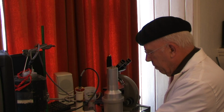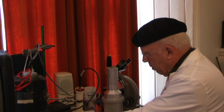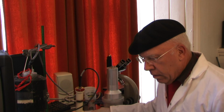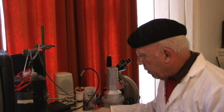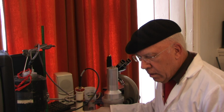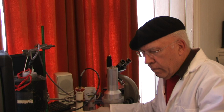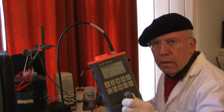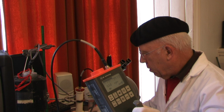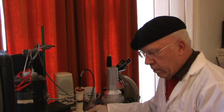Now let's see what we've got here. Yes, you see, now the count rate from this filter has gone right up. It's gone up to 5, 6, 7 counts per second. Here we are. Listen to that. It's got 9, 10 counts per second here. What have we got there? We've got 5 counts per second there.